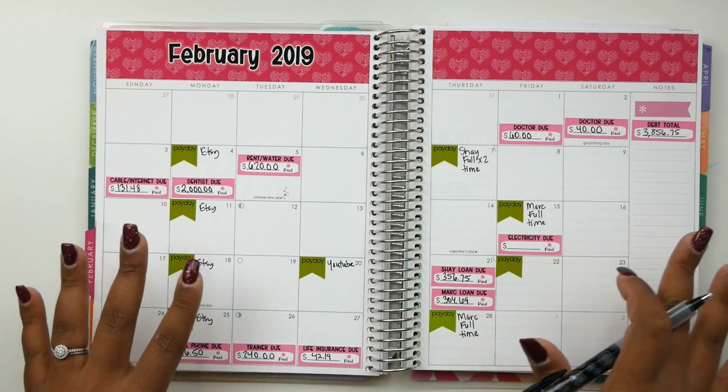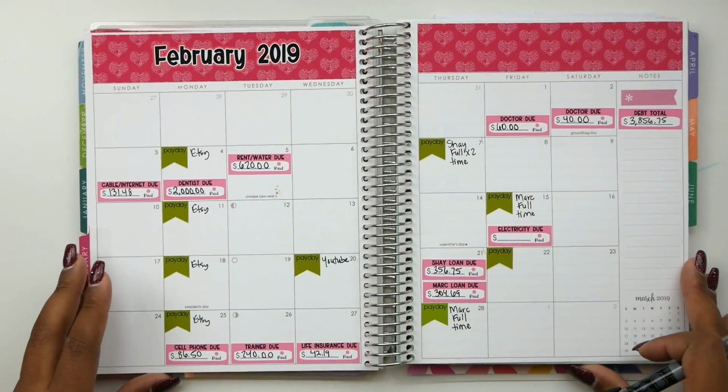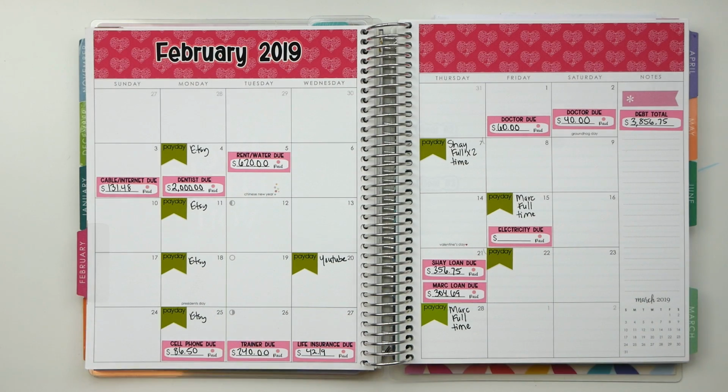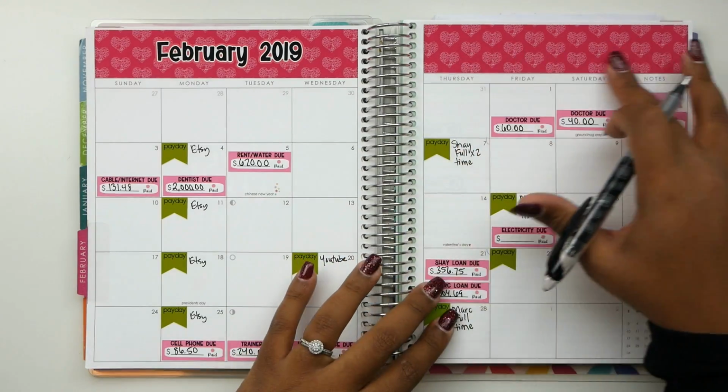Here is my monthly overview, and I don't know that I could ever function without this because I just need it. It just makes me happy. I do make my own stickers for this as well. Actually, it all comes in like a budget kit if ever you're interested.